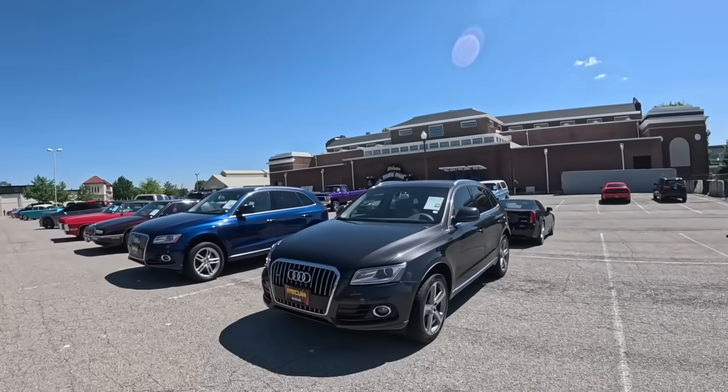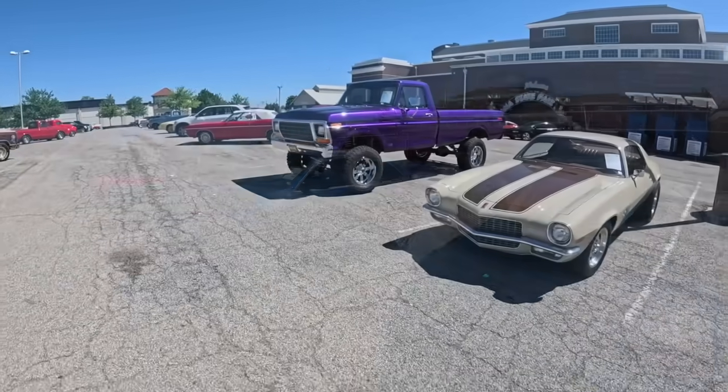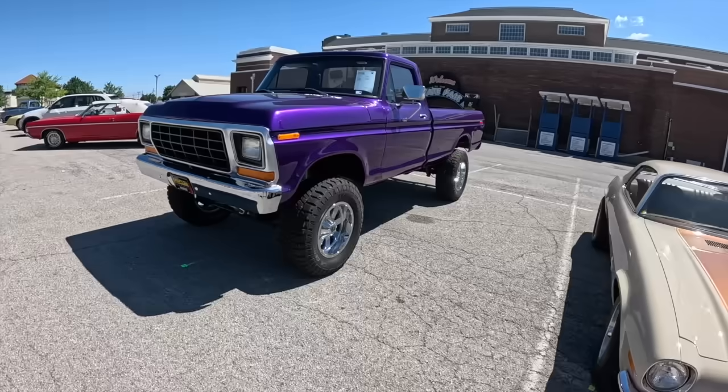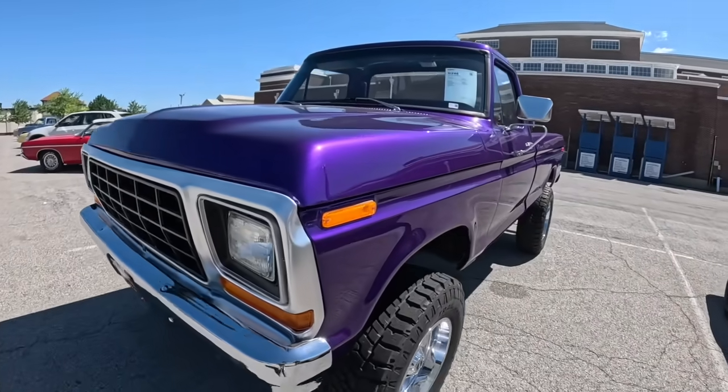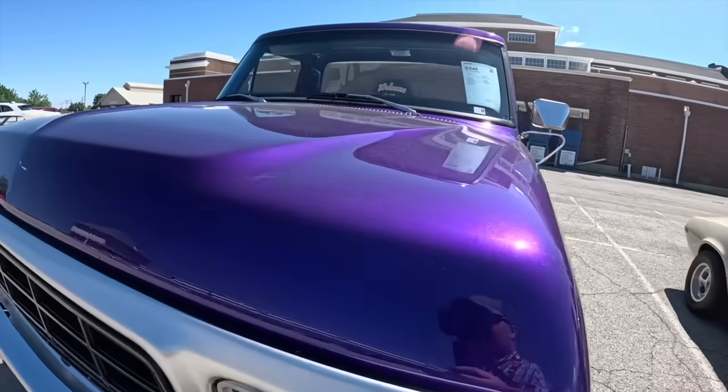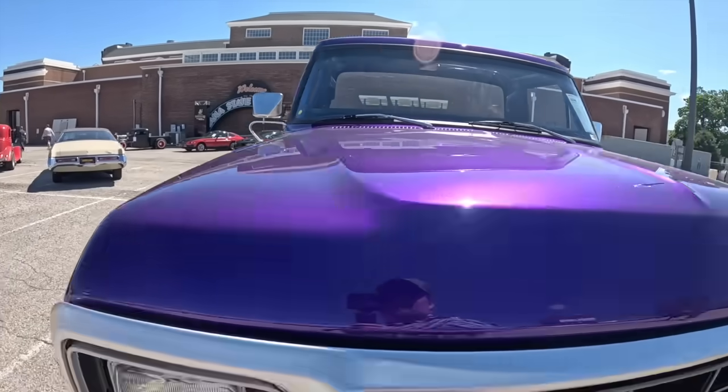Look at this purple Ford over here. Well, I'm crazy, bro. You got to be a man to paint your truck that color. It is a bold color, but they did a pretty nice job from the looks of it. Really nice. That thing is straight. I wonder how that will sell.